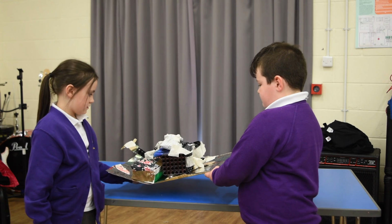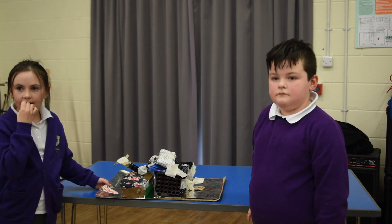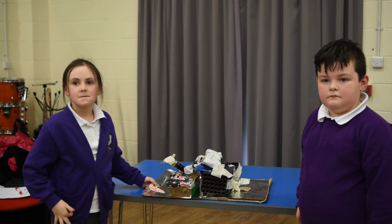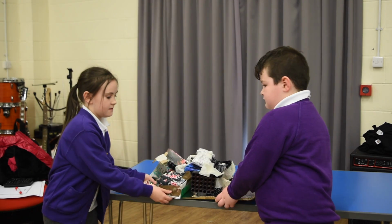Well, that's a really interesting idea, and I'm sure lots of people, particularly people who might find it hard to get dressed, older people as well, that would be a massive help to them to make sure that they could actually get dressed properly every morning. So good thinking. Thank you, guys. Okay, next group, please.